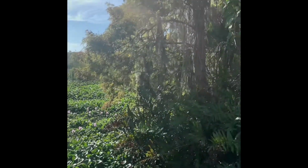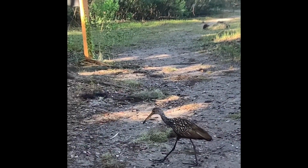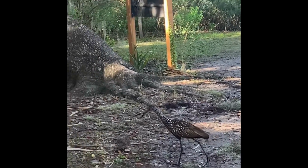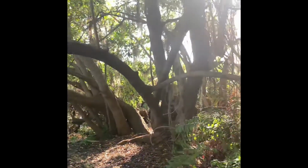This lake serves as a very important food resource for local wildlife. You can also rent kayaks to take out on the lake. You can see a bunch of different birds like this ibis or maybe even an alligator.